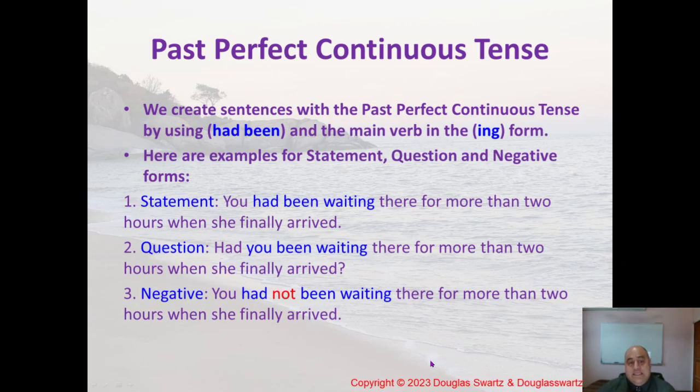We create sentences with the past perfect continuous tense by using had been for the main verb in the -ing form. Here are some examples of a statement, a question, and a negative form using this verb tense. Number 1, statement form. You had been waiting there for more than 2 hours when she finally arrived.